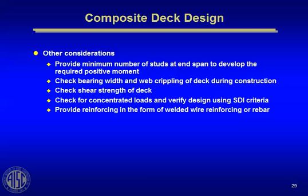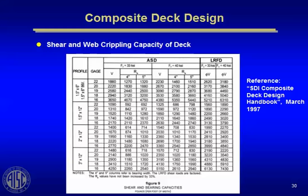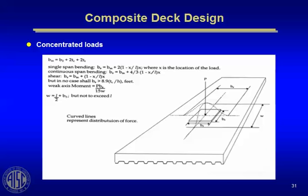There are design aids out there. This one comes from the Steel Deck Institute Composite Deck Design Handbook, 1997, that gives you shear and web crippling capacities for the deck. It might be important if you have heavy concentrated loads that you have to design for. Notice that both ASD and LRFD is covered. There's also a nice provision in the Steel Deck Institute catalog for designing for heavy concentrated loads.